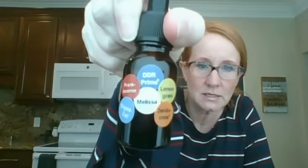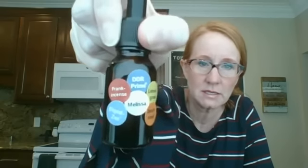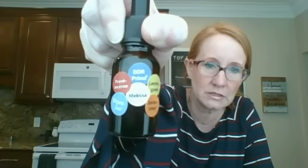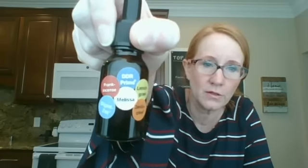This is my new daytime dropper bottle. I told you I'm obsessed with dropper bottles. So I try to do this once during the day. This is Zendocrine, lemongrass, DDR Prime, Melissa, frankincense, and Digestin. So as you can see, pretty much no matter what I'm doing, I'm always making sure I use DDR Prime, frankincense, and Digestin. Cellular health, brain health, emotional health, digestive health. You get the idea. Frankincense and DDR for everything.